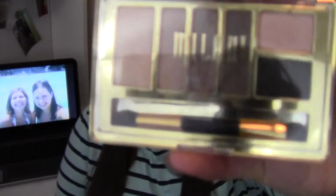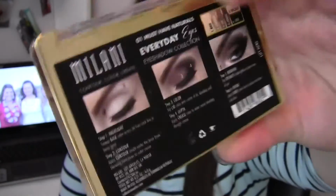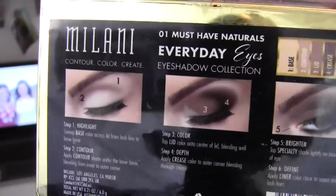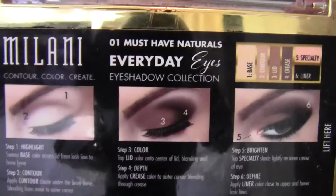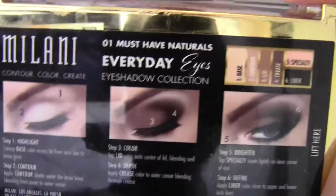Talk to you about this Milani little eyeshadow palette. I got mine at CVS, and it says that it's the Milani Everyday Eyes Must Have Naturals palette. And I'm going to try to hopefully have the correct name of what this palette is called in the title, so that way I don't mess it up.